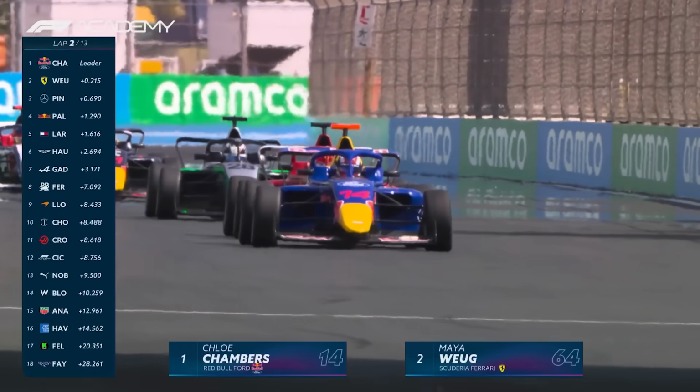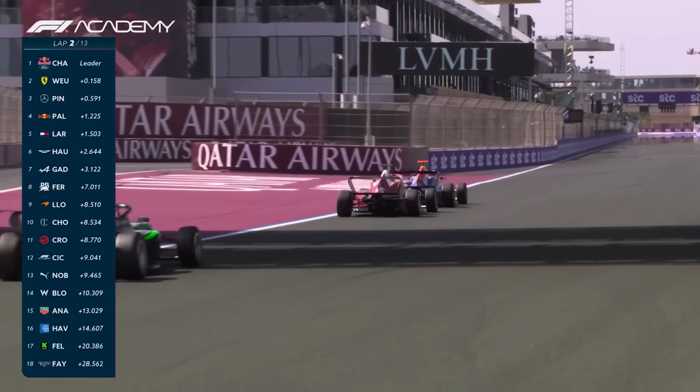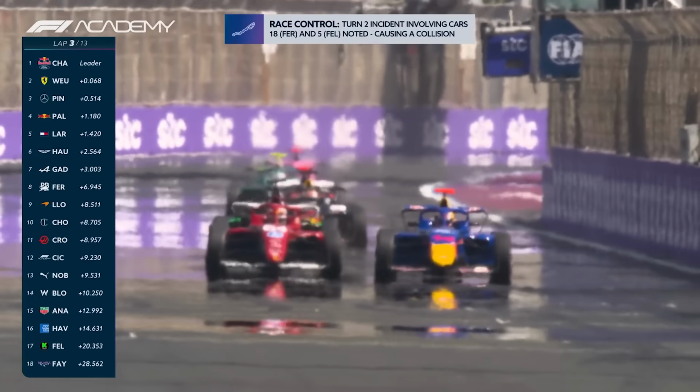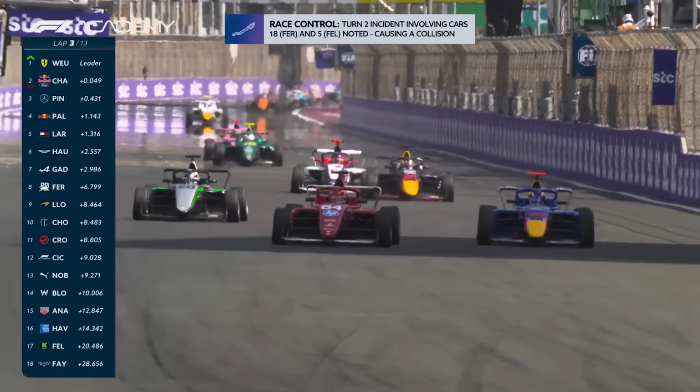That's going to allow her to draw into the back, and you can see already she's right on the back of this. Chloe Chambers has no choice to defend going down this straight. We saw a great move from Maya Berg around the outside of Alicia Parmovsky yesterday. Can she do the same thing? She's done a great move, and she does.